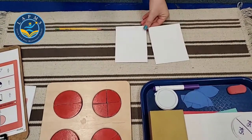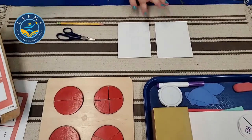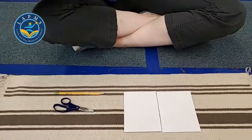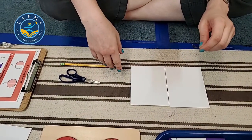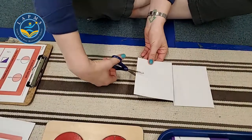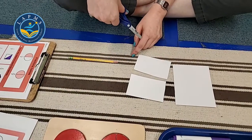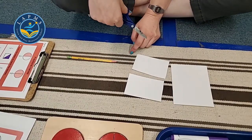Right? So now I have two halves, right? So this is like here. I have two halves, right? To make the whole thing. And now I'm thinking I want to make it into fourths. Okay, let's see if we can make it into fourths. Then we have to cut in half again. Am I done? Is that fourths? No, there's not four pieces, right?